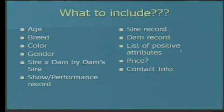List of positive attributes. Okay, so we're not advertising a show horse. So what positive attributes does my horse have? Okay, well, he's been ridden in a parade. Hey, that says a lot. A horse that has successfully been ridden in a parade, they have to go through a lot. That kind of tells the buyer that, hey, this horse has been exposed, it's been around, this is the kind of horse we want.